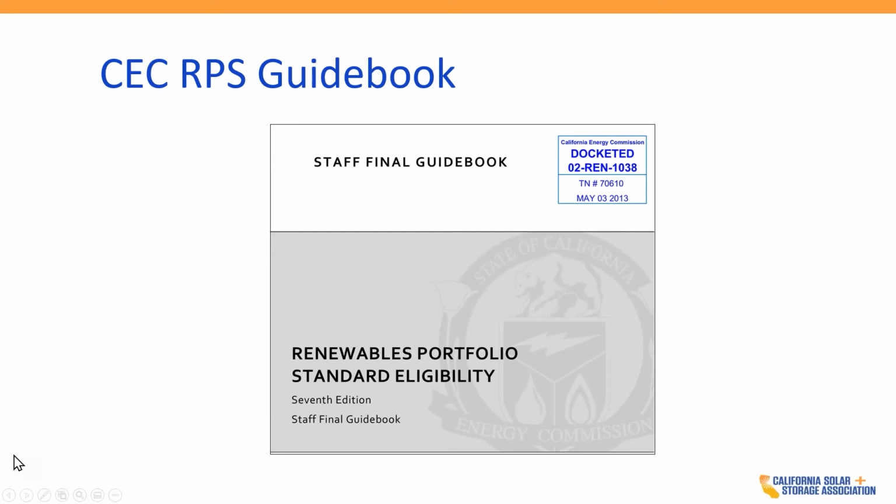So back in 2013, the Energy Commission put out an update to the RPS eligibility guidebook, which had a slight tweak in the definition of energy storage in terms of eligibility for RPS, large systems. And the utilities seized on language there to say storage can never be NEM compatible, that storage is a separate generator, and so it's just not NEM. And for a year and a half, they refused to interconnect any solar plus storage under NEM, in 2013 and 2014.